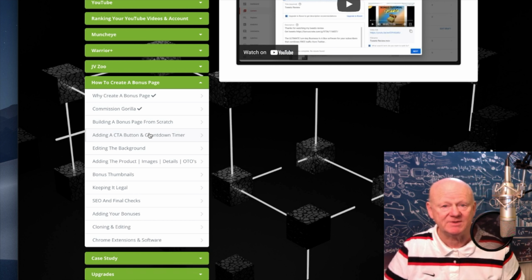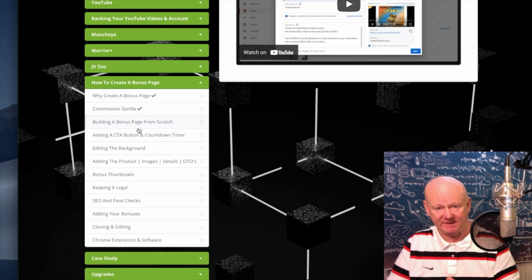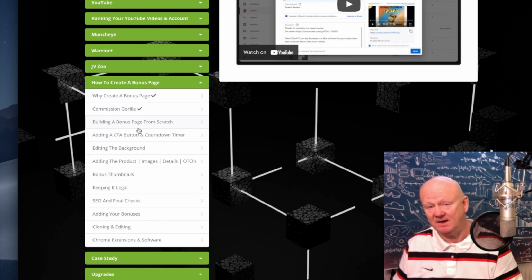Then I move on to Commission Griller. Yeah, it's a paid software, cloud-based, but it makes it super simple. It means you're going to be up and running with bonus pages, everything there. And then I run through a blank page, and I had to remember because it's been quite a time, months and months since I started with a blank page.